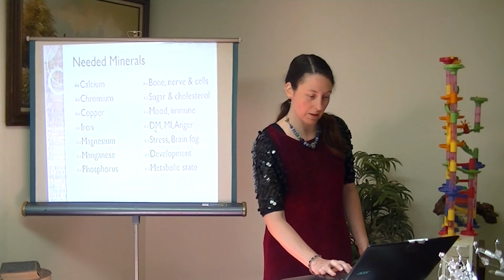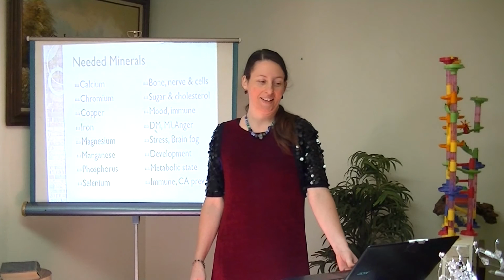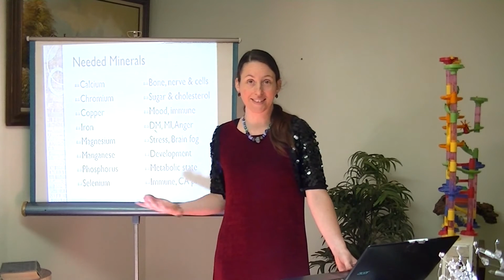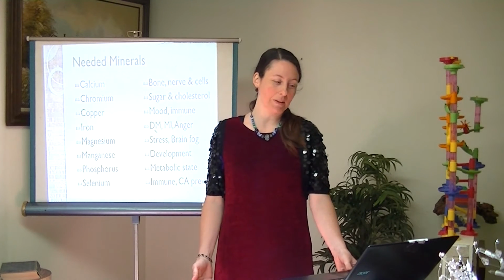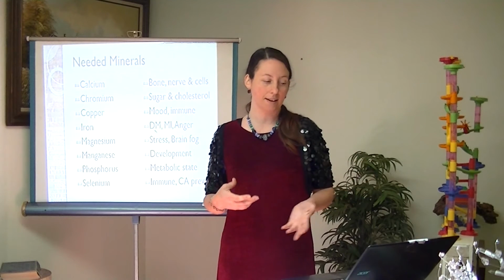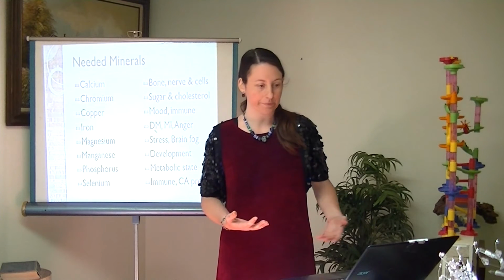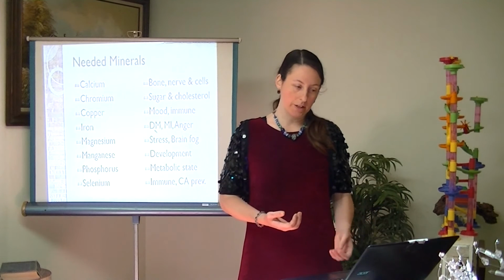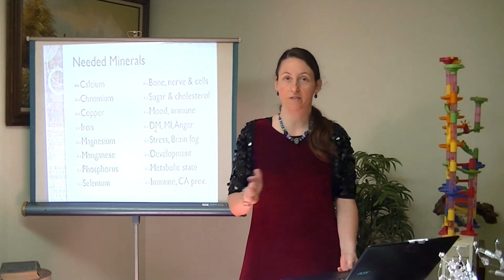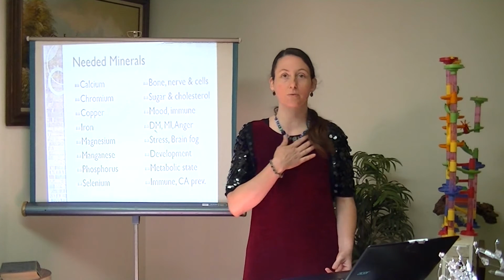Now our next is my favorite, selenium. Selenium is the most powerful anti-cancer mineral ever studied. It's a powerful antioxidant on its own. As a mineral, it's an antioxidant, and it really plays a huge role in what you can Google, glutathione peroxidase enzymes. So it's promoting these enzymes, which are so beneficial to our health. It works as an anti-inflammatory nutrient. It's needed for the conversion of thyroid hormone T4 to T3. During that conversion, selenium is definitely needed, and it is cardioprotective, so it's really good for the heart.